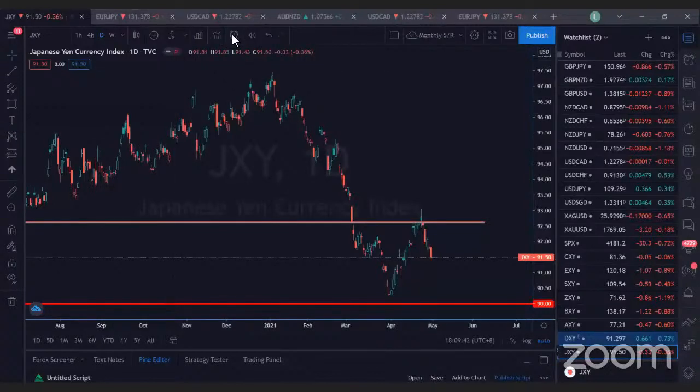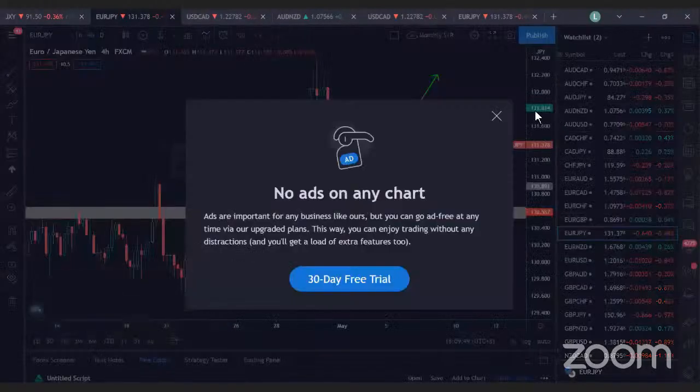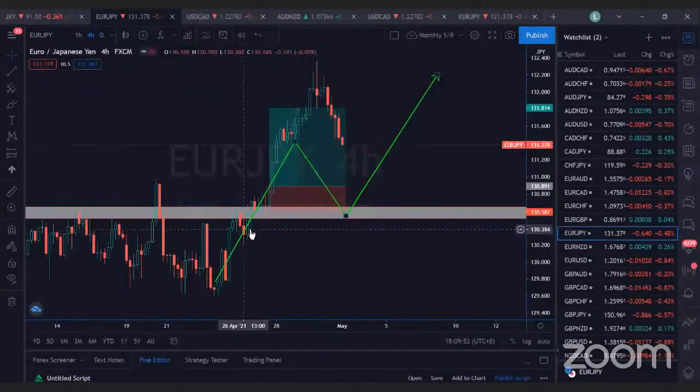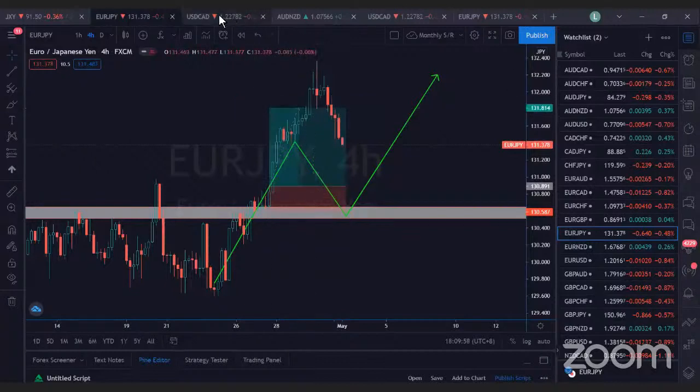Let's have a look. So just some trade reviews. I was actually going on for Euro Yen long. So indeed, on Monday, price actually went up. We tested the zone, and I got my 3:1 risk to reward ratio, which is hooray for me.